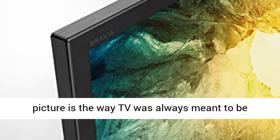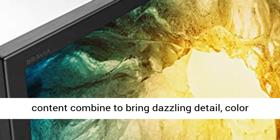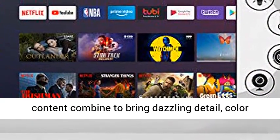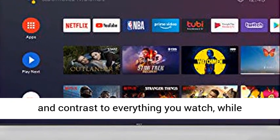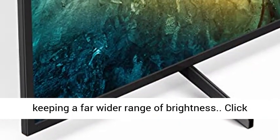HDR, high dynamic range. HDR picture is the way TV was always meant to be watched. Ultra high resolution and HDR video content combine to bring dazzling detail, color and contrast to everything you watch, while keeping a far wider range of brightness.